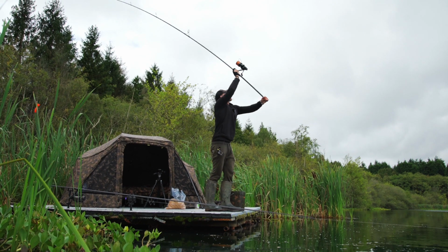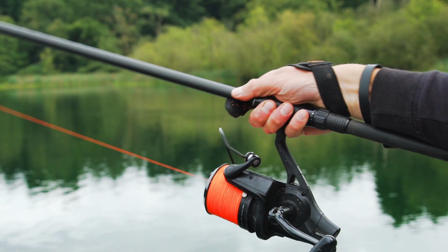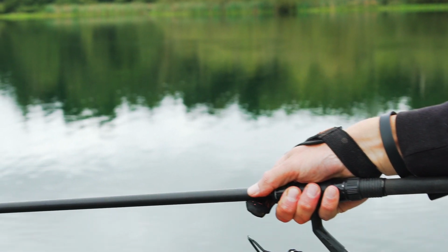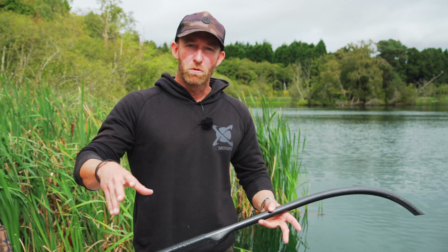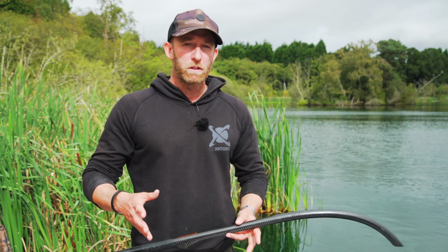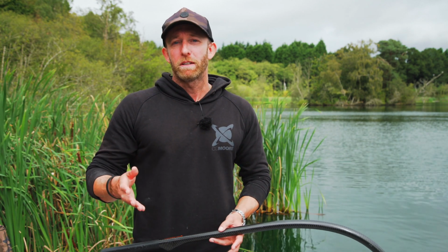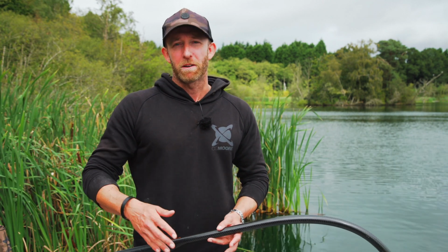So a combination of a throwing stick and the impact spod allows me to create what I think is the perfect baiting strategy. Got a nice concentration of bait, a scattering of bait around it to keep the fish moving and grazing in the swim. And if I was to do this in a smaller venue, then I would use a catapult, but the baiting strategy would remain the same.